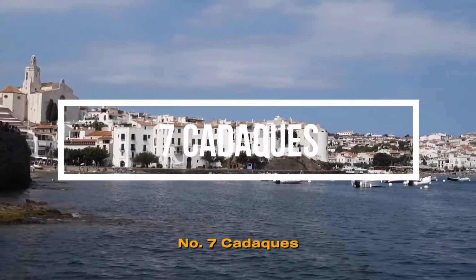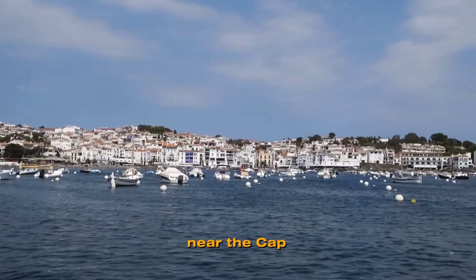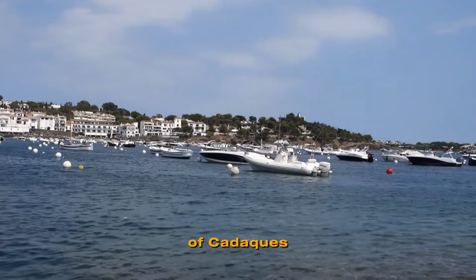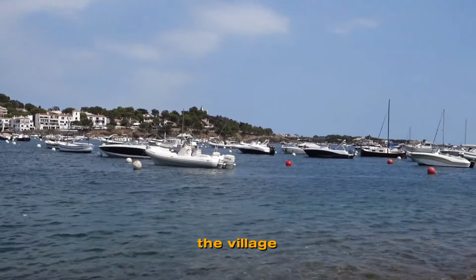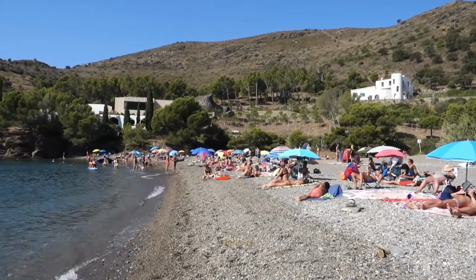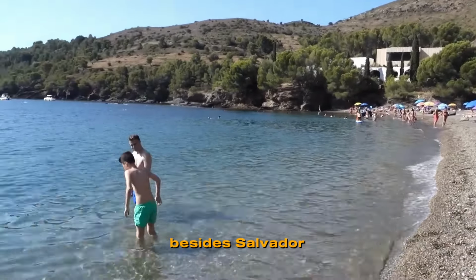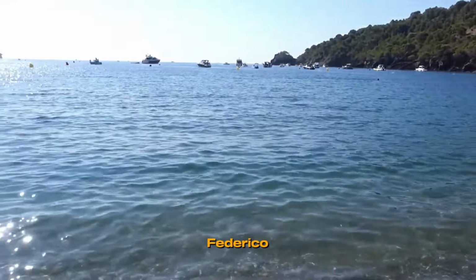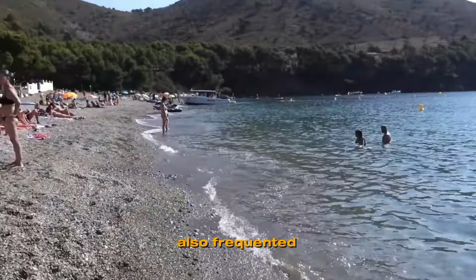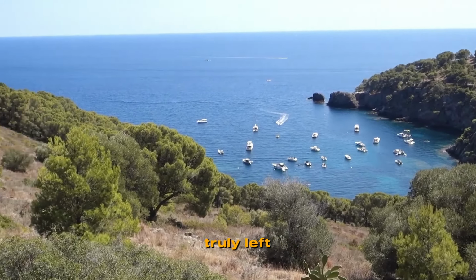Number 7. Cadaqués. Situated in the northernmost part of the Costa Brava, near the Cap de Creus National Park, is the historic fishing village of Cadaqués. The white houses surrounding the village church, narrow streets, cozy terraces, and fishing boats in the bay have long made Cadaqués a popular spot for artists. Besides Salvador Dalí, artists like Federico García Lorca, Pablo Picasso, and Joan Miró also frequented this charming village. However, it is Dalí who truly left his mark here.